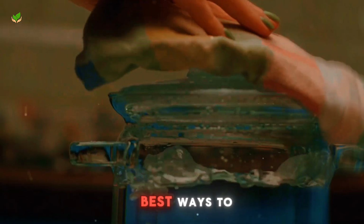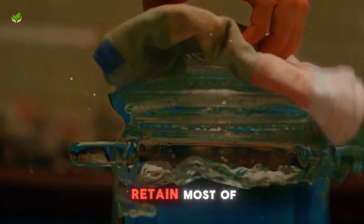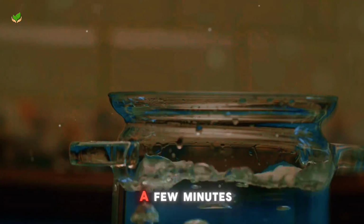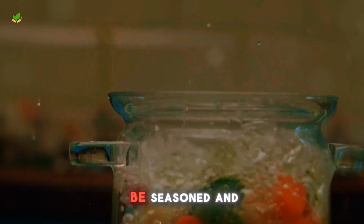One of the best ways to cook broccoli is by steaming it. This method helps retain most of its nutrients and gives it a nice, tender texture. Just a few minutes in the steamer, and you'll have perfectly cooked broccoli that's ready to be seasoned and served.